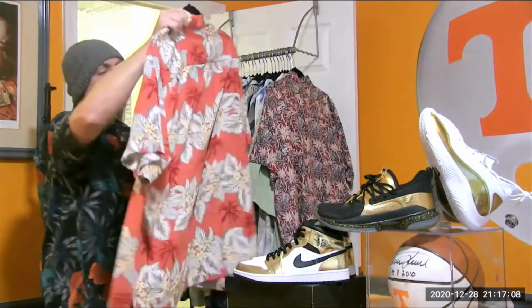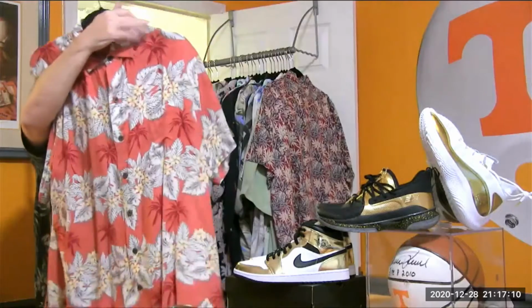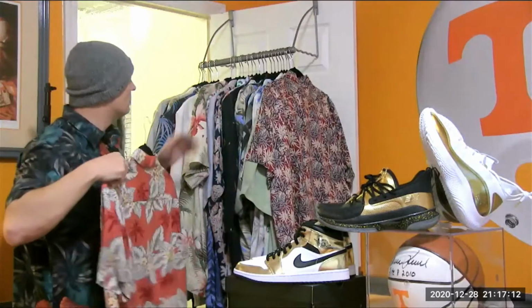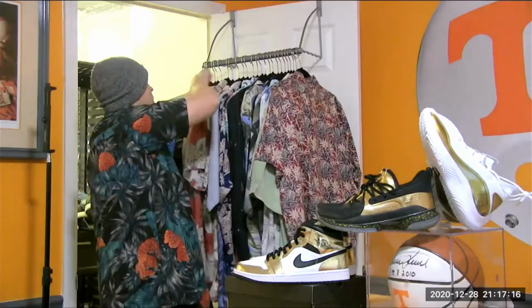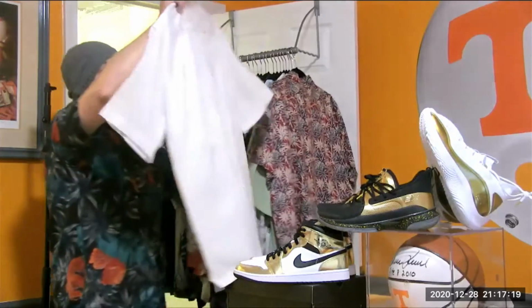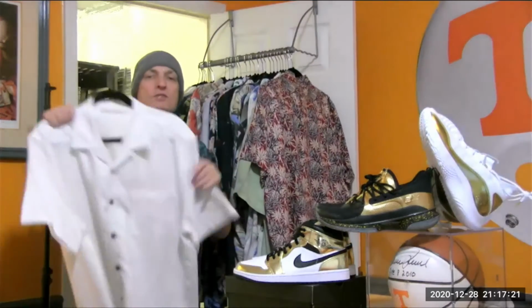And here's another red shirt. It's got some palm trees in it, got some flowers. I like this shirt okay, but I like the other red shirt just about as good, I guess, with the seashells. They're about the same. And this shirt right here, this shirt just looks good, but you can't hardly see the patterns.